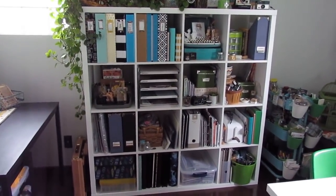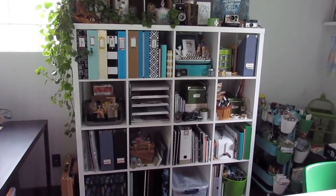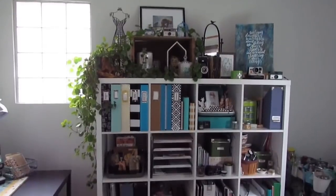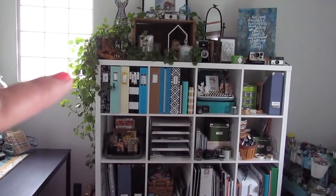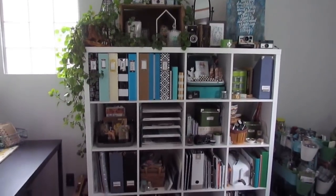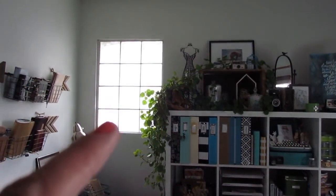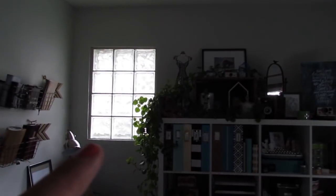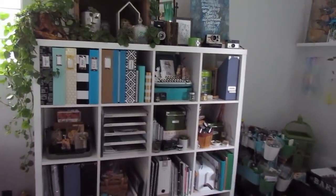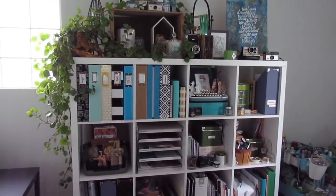They changed the name, I believe, so I don't remember what the name is, but I've got a display of stuff on top. This beautiful houseplant is new to me. I got it at a plant exchange. I just love it. And this window, yeah, it'll focus. It's actually those clear cubes that are translucent, so you can't see through them. So it has a privacy screen as well, but it lets in nice light for my plant over here.